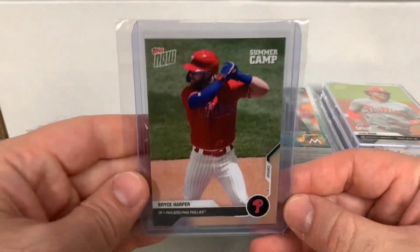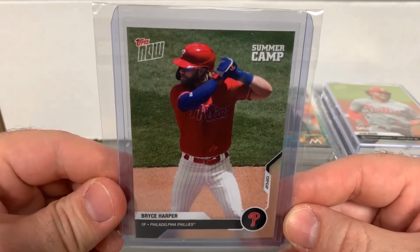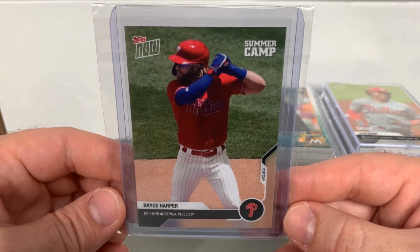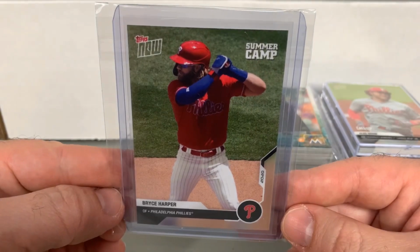Here's a summer camp card. I believe this is from Wave 1. It's Bryce Harper. Obviously, just pick up the Phillies for this. Wave 2 included Neil Walker. Kind of a super oddball choice, but was happy to see Neil Walker get a Phillies card.